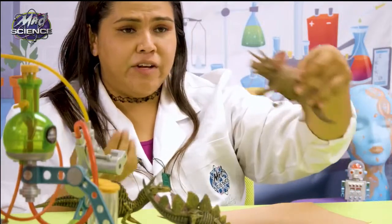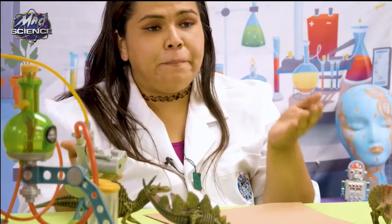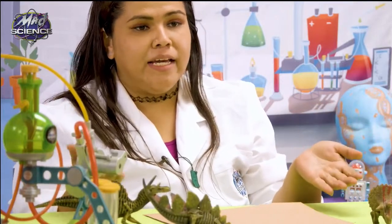Since you guys may have known what they look like on the outside, it is entirely your choice to pick a dinosaur that you're gonna make its x-ray out of. With our x-rays, you guys can choose any dinosaur you want. Today, I'm gonna pick the Triceratops because he's one of my favorites.